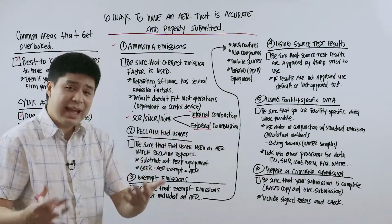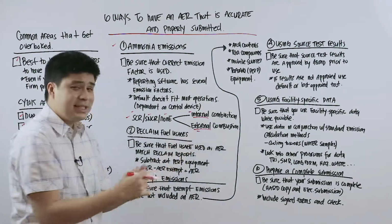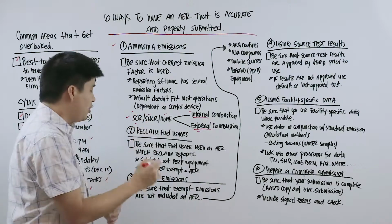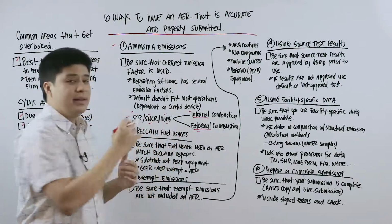And then likewise, on the external combustion equipment, you'll have the same thing. You'll have the external combustion equipment with SCR, you'll have one with SNCR, and then you'll have one with none.